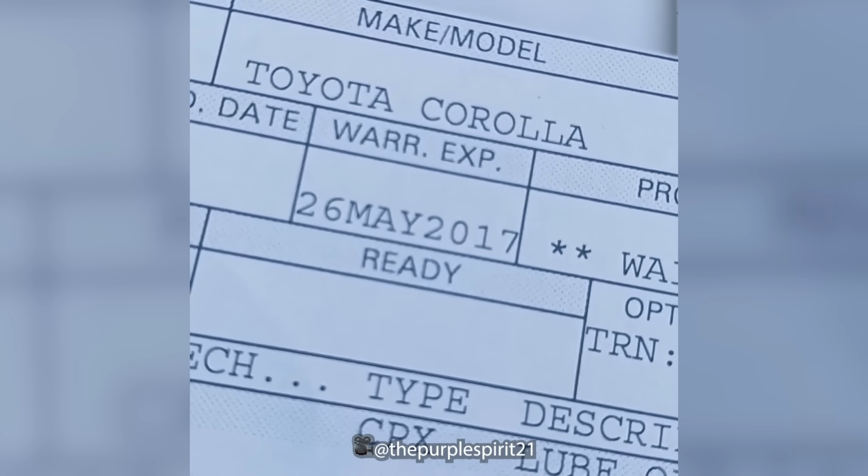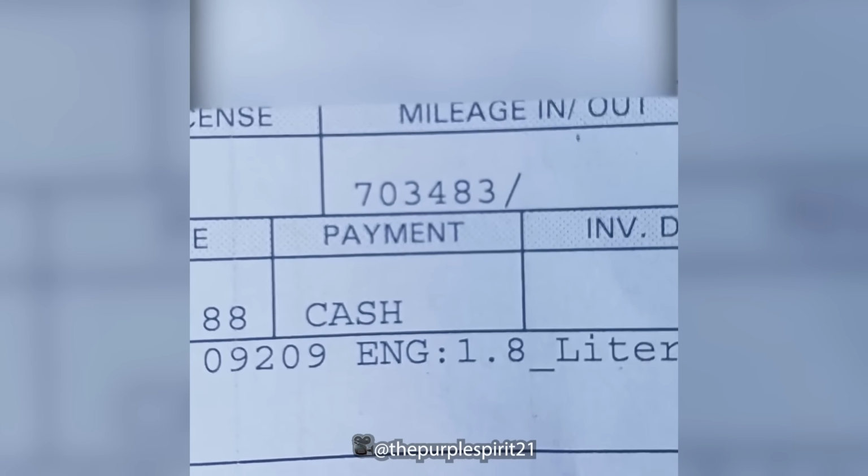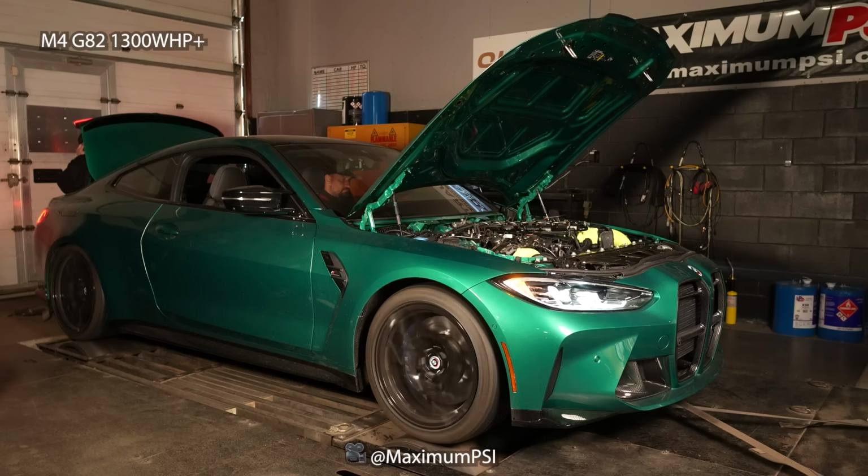Got a 2014 Toyota Corolla. I thought this was a typo when it says 700,000 miles, because there's no way. Guess what? 700,000 miles? Where did you go? Now, legit though, this man traveled the whole planet like twice. Maybe even like 5 times.